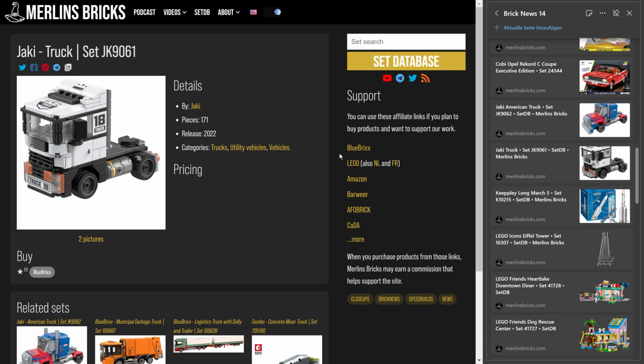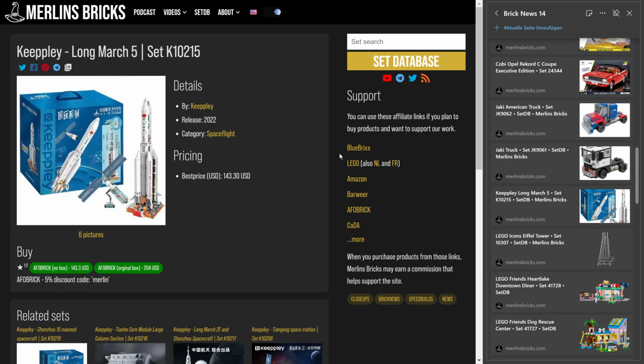Anyhow, let's see. Where you will see prints for sure is the Keeppley Long March 5 Space Rocket from Keeppley, the 10215, available now in China, Reobrix. Actually, one of those is on its way to me. I'm so looking forward to this one, and of course I will compare it to the Long March 5 from CaDA. The big space rockets, for all of you space rocket fans, I think it's going to be amazing. Not sure how this thing will compete against LEGO Saturn, but I think it's going to be a beauty.